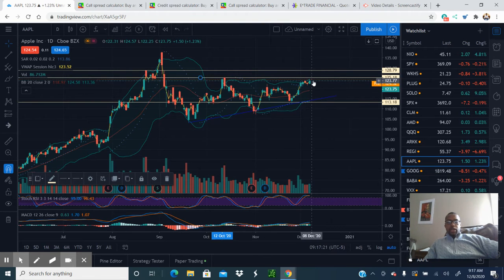Because I'm getting confirmation here. So that's my technical analysis on Apple. I mean, we got higher lows. Love to see higher highs, but it'd have been nice if this line here tested that resistance too. But it's testing a lot.